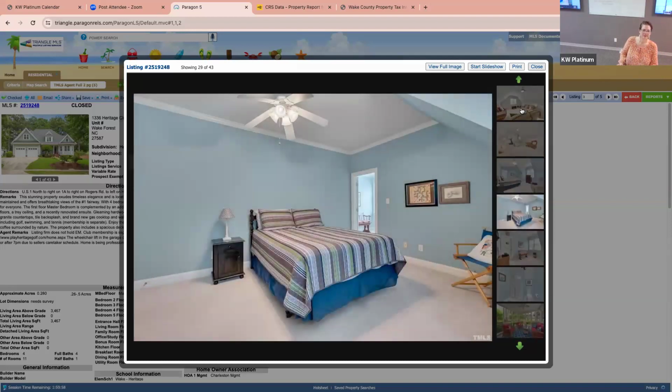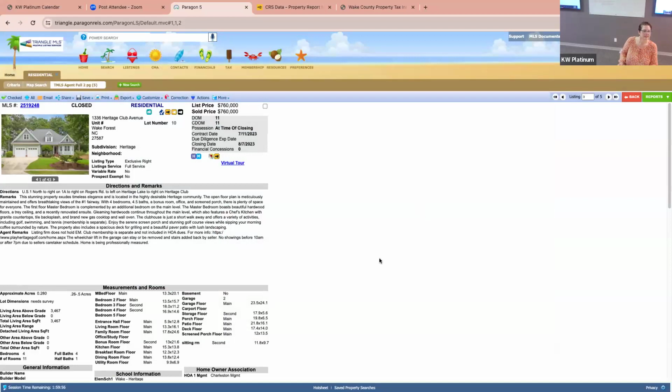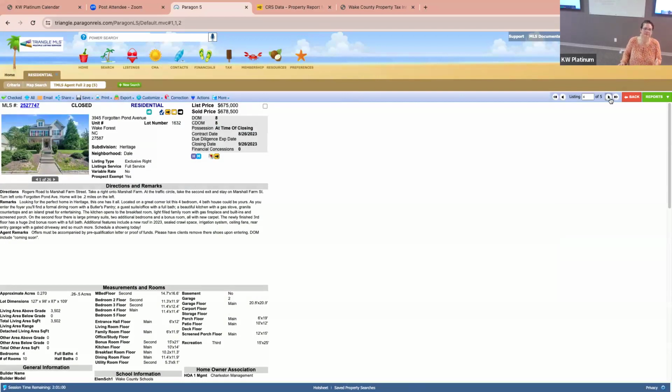Again, a lot of finished third floor, so let's look at this. No, this is all second floor. Yeah, first and second floor. Okay, cool. So it sold for 760 at 3,400 square feet, 11 days on market. Yep, it's priced right. This was on Forgotten Pond, so this is on the other side, just like the first one was. It is 3,500 square feet, a little bit smaller, 678, sold in 8 days.